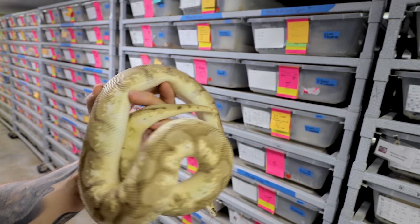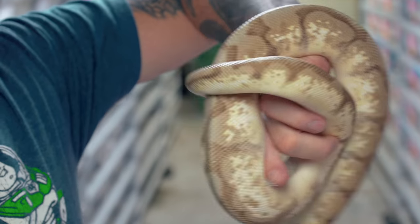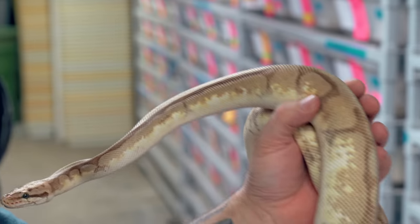And she's bred to a really beautiful male, which is this Mojave calico bee. So it's a Mojave, it's a calico, it's a pastel, and it's a spider. And of course, breeding it to a pinstripe means there's another gene to it. So could produce some really cool babies. Let's see how many eggs she has.